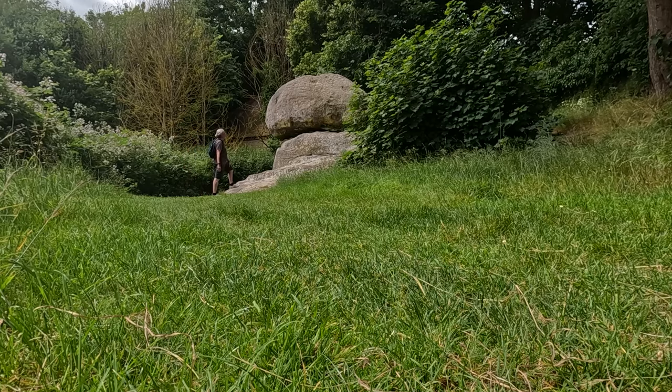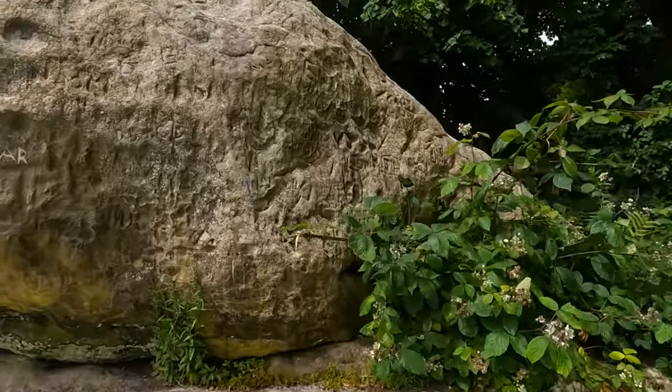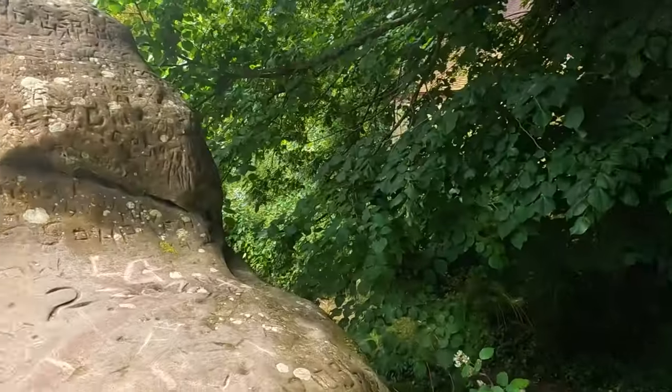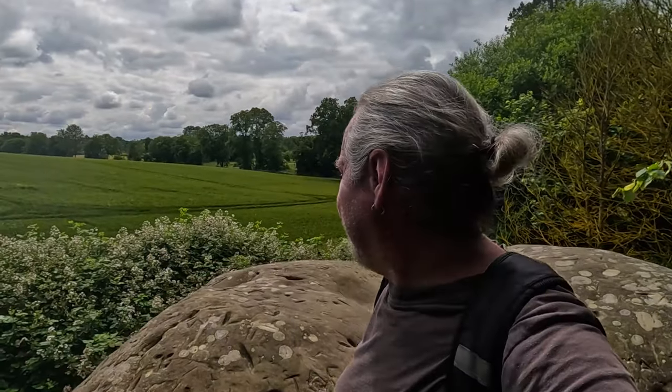So here we are at the Chiding Stone, a natural outcrop of sandstone, I think it is. It could have been a meeting place in medieval times, for the lords of the manor. Lots of graffiti on there, unfortunately, as you can see, which is not cool. But yeah, the Chiding Stone, absolutely fantastic, a natural outcrop. Let's get up here. Oh, lovely. And a nice view across the fields in Kent.